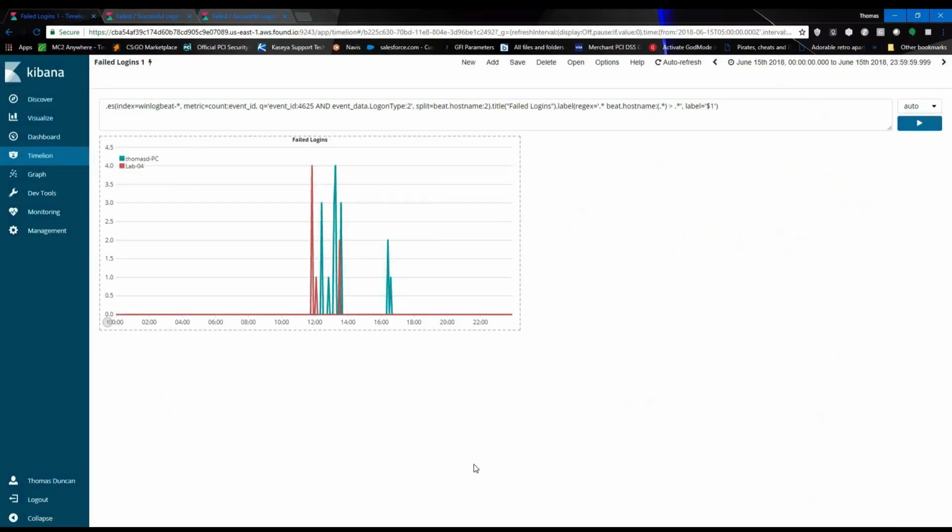So now that we have that context, we're going to jump into the Kibana platform and take a look at some logs and some events. So this is a failed login table. We've got the amount of failed logins for our y-axis, and our x-axis is going to be time. So we're able to see these logins over time. This is going to be for 2 different machines, Lab04 and Thomas DPC.